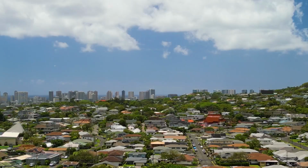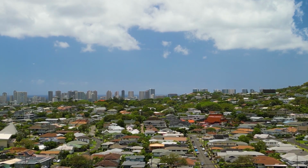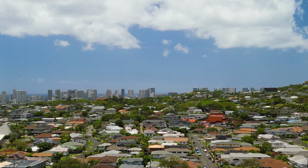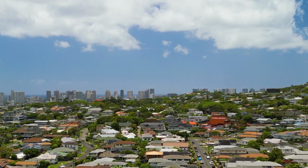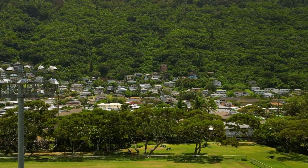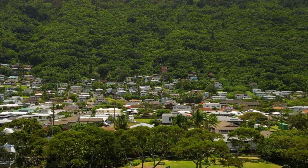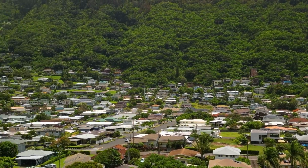Cool, as in it's got nice cool breezes, trade winds coming through the valley all the time to cool everything down. 97% of the homes over here will be single family homes, and 73% of the homes are in your 3 to 4 bedroom size. So they're going to be large homes. This area has a high vacancy rate. You're looking at over 11%, which is pretty high for most neighborhoods.